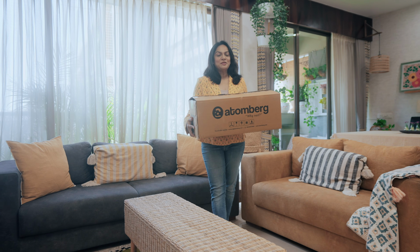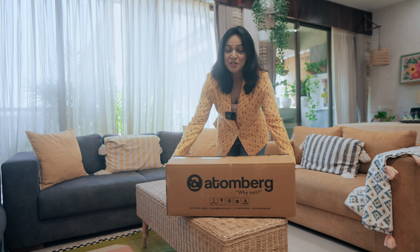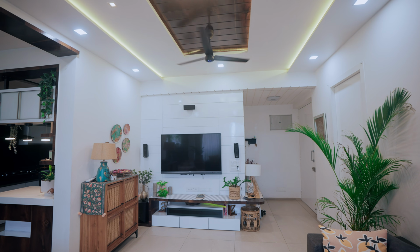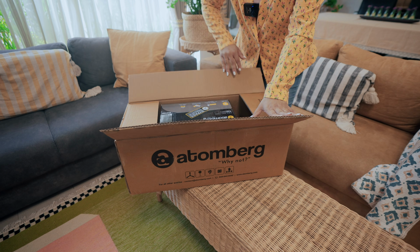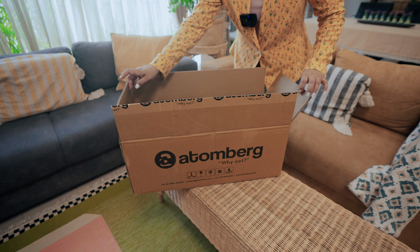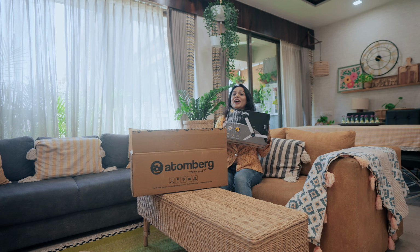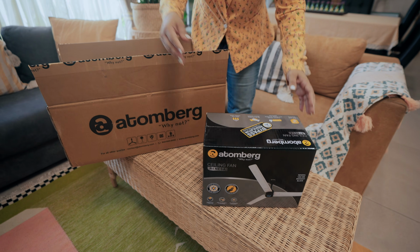Home requires an ultimate solution in both aesthetics and cost, which is why I'm so delighted that I discovered a wonderful addition from Atomberg. I'm always amazed at how advanced technology has changed our daily lives. The Atomberg Renesa ceiling fan is one such technology, one of a kind, innovative and efficient ceiling fan for the new India.